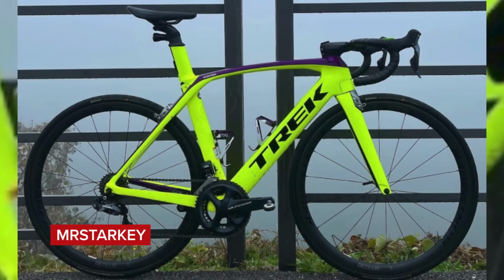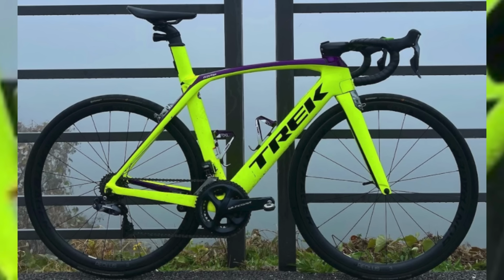Mr. Starkey with a Trek Madone that, well, Mr. Starkey says her name is Electra. Everyone can see even in the fog. Neon. It's very neon. Do you know what? I think everyone should have a fluoro bike. I'm a big fan of that colourway. The cassette and chain looks filthy, though. That's what's holding me back.